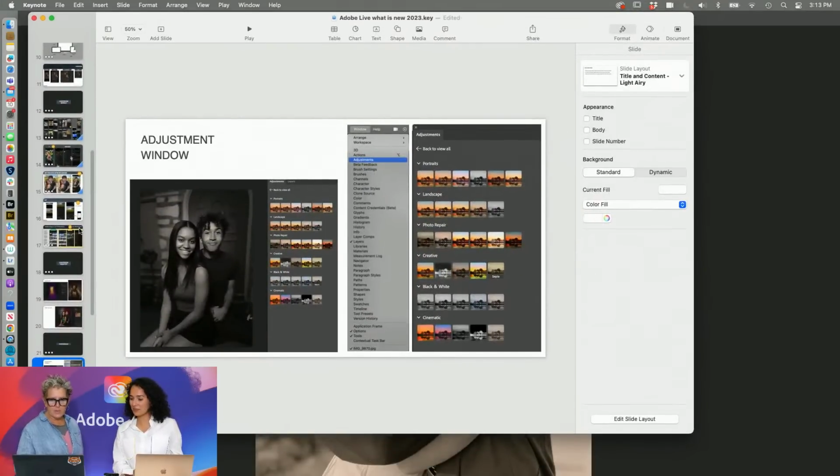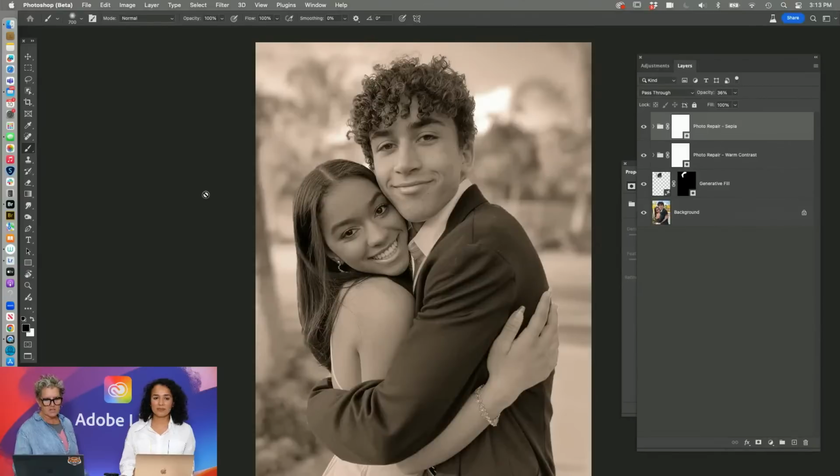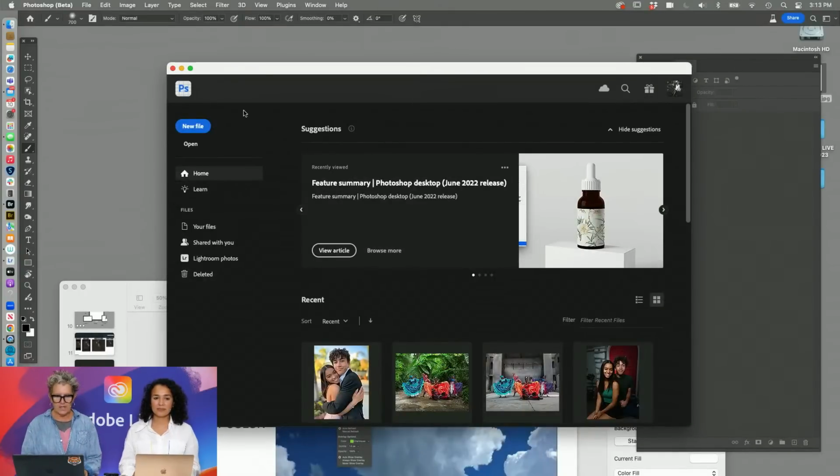So again, there's the adjustment windows, just to give you a better picture of it. And now I'm going to talk a little bit about Gen Fill and object selection, if that's cool with you guys. So let me get out of there.